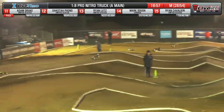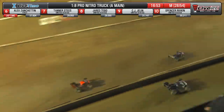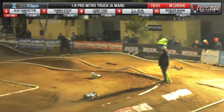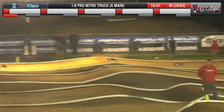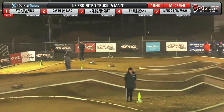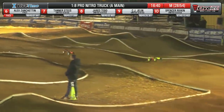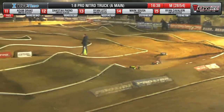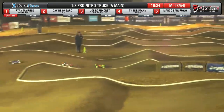Not quite sure where to go. He's going to be a little bit behind Maifield this time around. Maifield crossed the line there. Ongaro not near as close as he was. He's now 3.7 seconds back. So he's got some making up to do here in this one. Maifield with a 5-second pit stop. Ongaro with a 6.3-second pit stop. So a little bit of time made in pit lane. Wow, that line is so crazy.